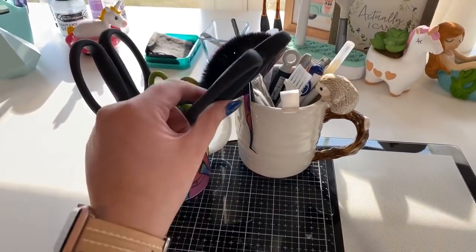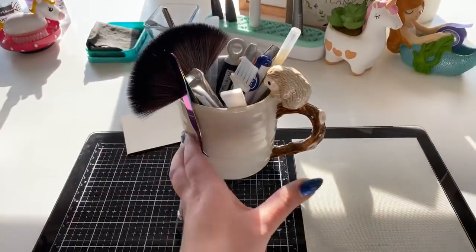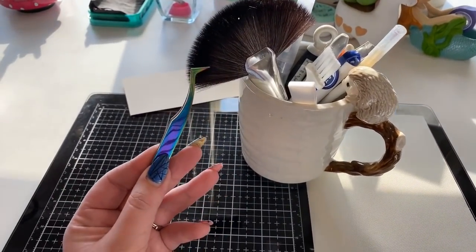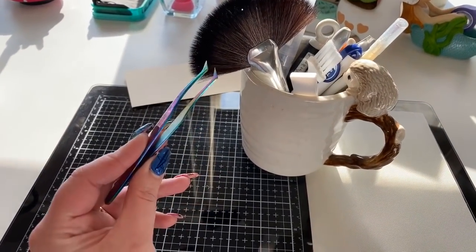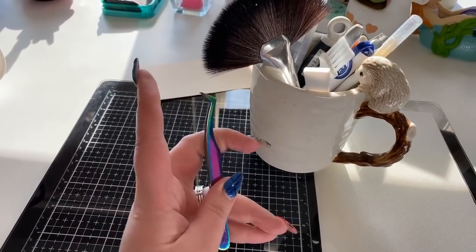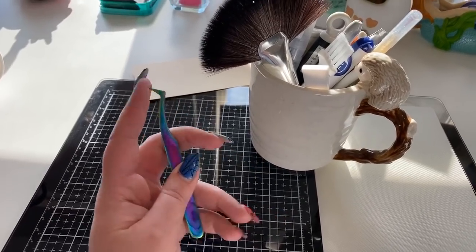So here I have all 3 sizes of the Tim Holtz scissors. And then this is my favorite one. So these are my Tula Pink Swiss tweezers. I've linked them up for you. These are the ones that I always talk about. I mean, I'm looking forward to trying the new Dress My Craft ones. But yes, love these. They're a really nice sharp point. They're great for weeding. They're great for gems. They're great for all sorts of things.